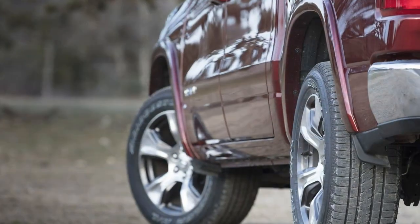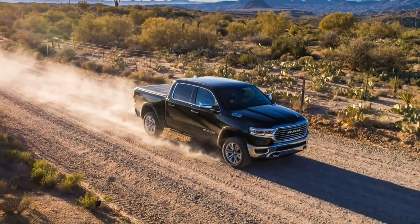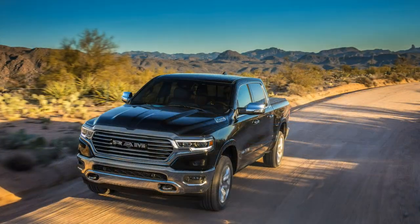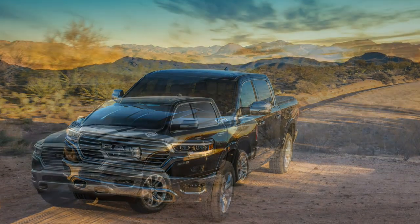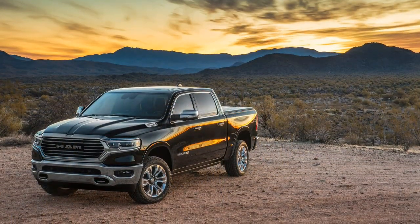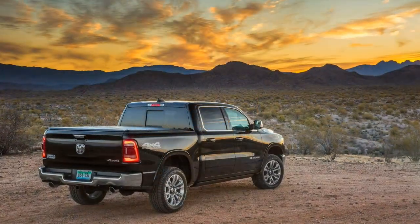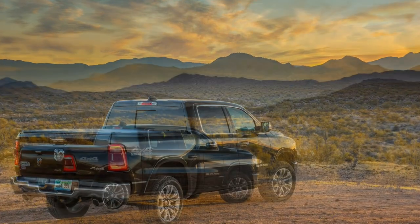The top-level Limited model triggers thoughts of the Mercedes-Benz class with its aluminum speaker grills, wood inserts, and piano black trim. The optional 19-speaker Harman Kardon stereo offers great fidelity. The available 12.0-inch split-screen capable Uconnect infotainment screen is ridiculously large, but it's a tiny piece of the ridiculously good truck.